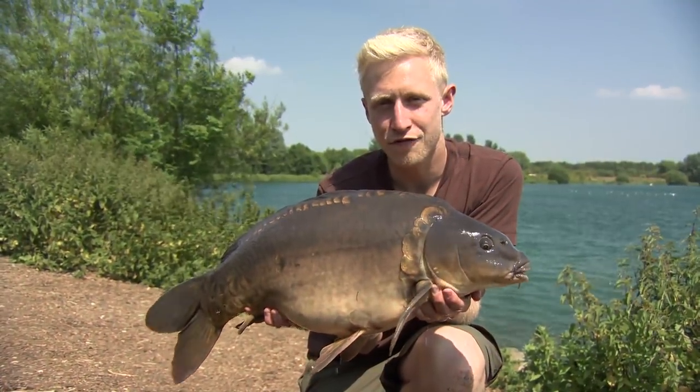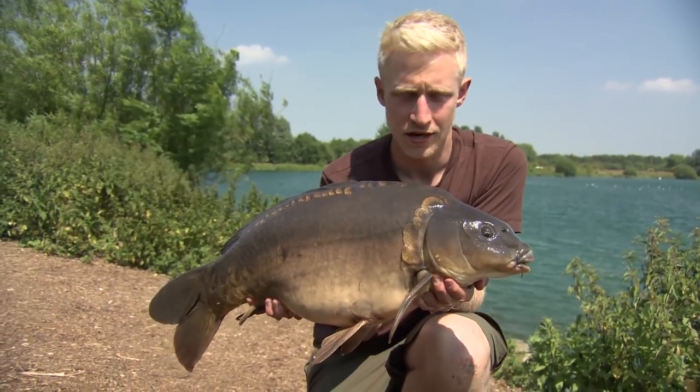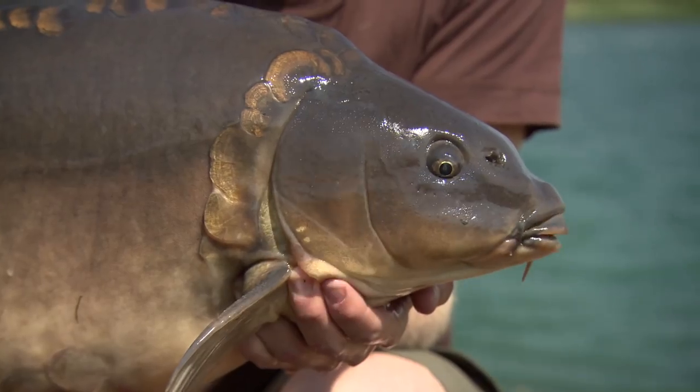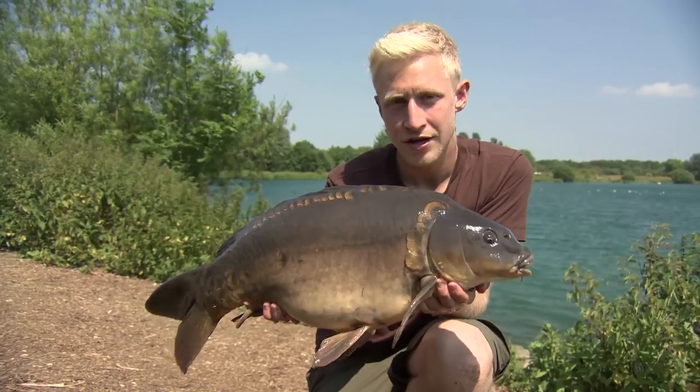Well, there we have it, proof in the pudding that keeping mobile is absolutely critical on day ticket waters. Just goes to show 5 minutes in the right spot is much better than a day sat there catching nothing. So, caught on a simple solid bag presentation. I'm going to slip him back and run through exactly how I tie it up.